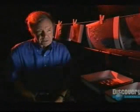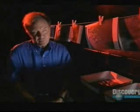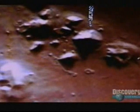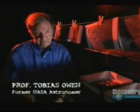My job there was to examine pictures as they were coming in of the surface of Mars in regions that we thought would be safe for the spacecraft to land. There was a small group of people who felt that this was an example of an alien construction, that there was life on Mars, or there had been life on Mars.